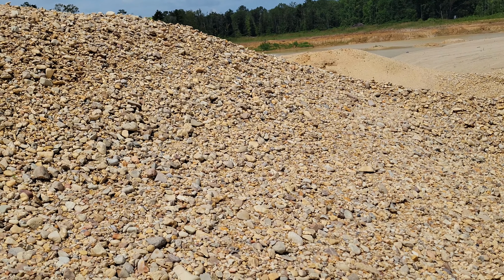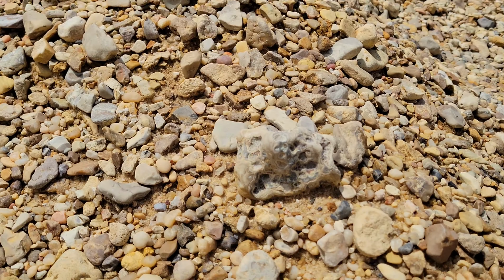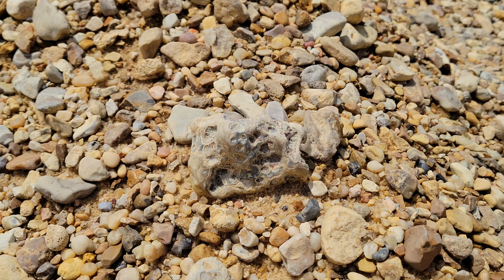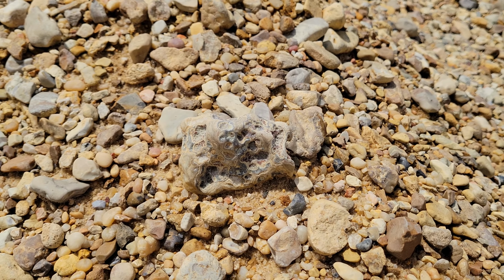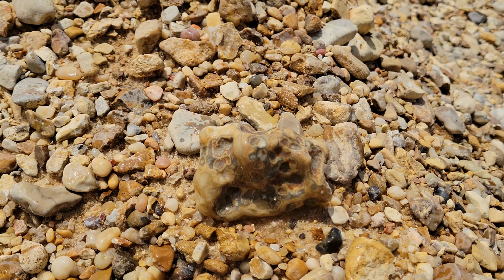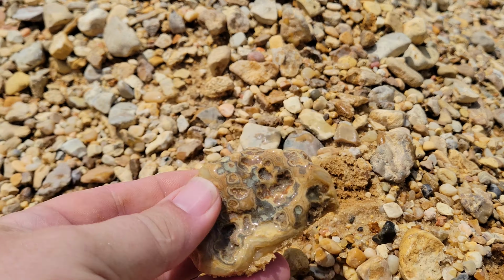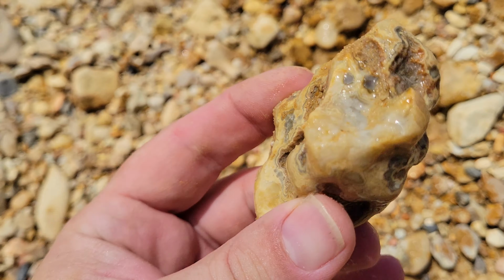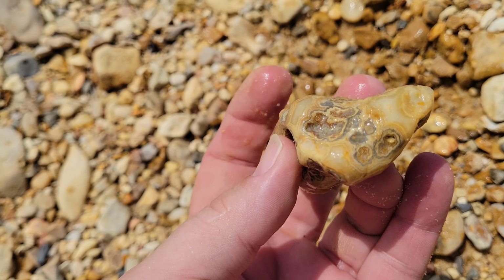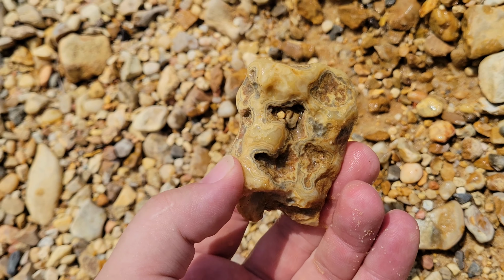In case anyone thinks I'm crazy when I say sometimes these things are just sitting right here on top of the soil, there it is. I mean, the only thing missing is a sign pointing to it. Look at this crazy agate. Nuts.